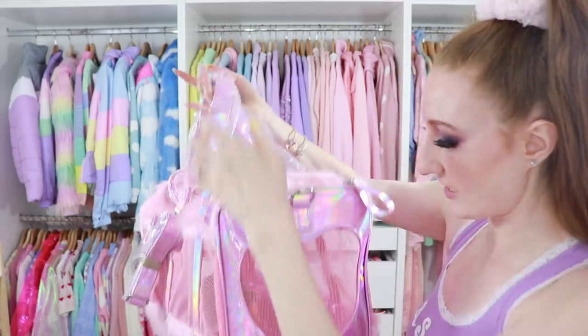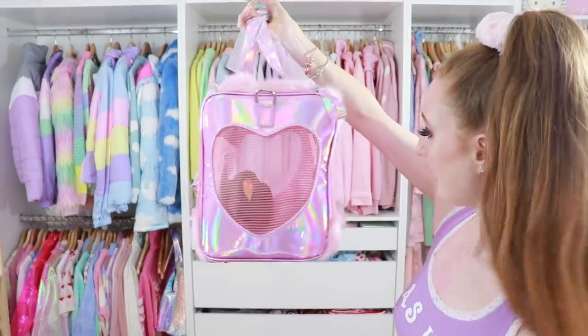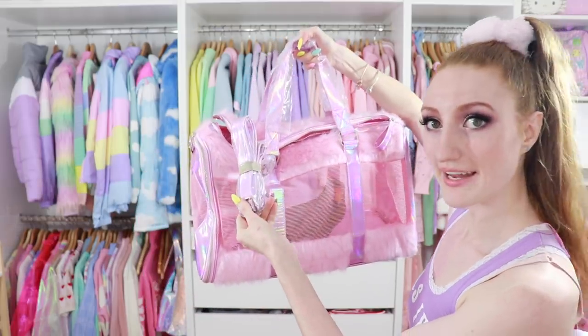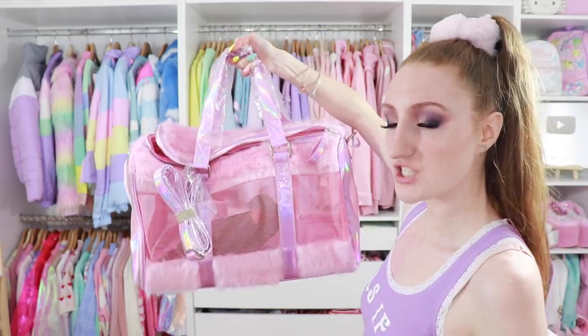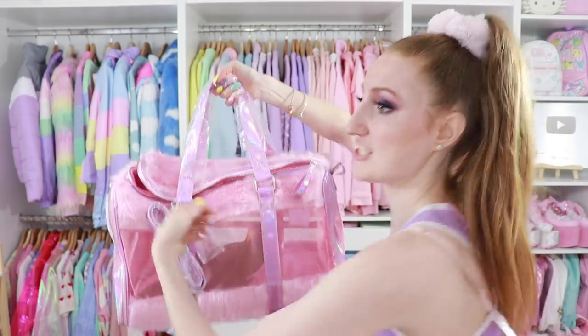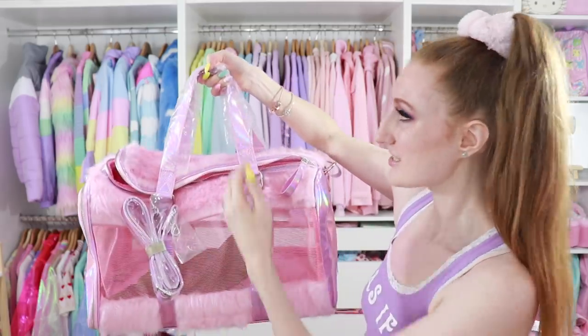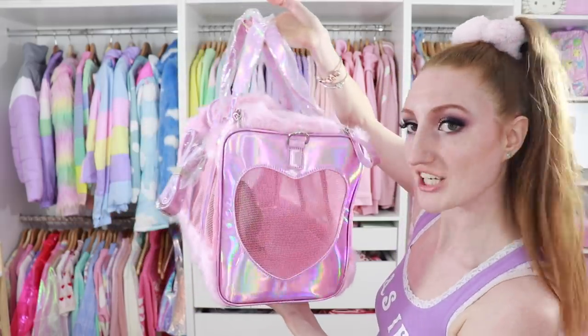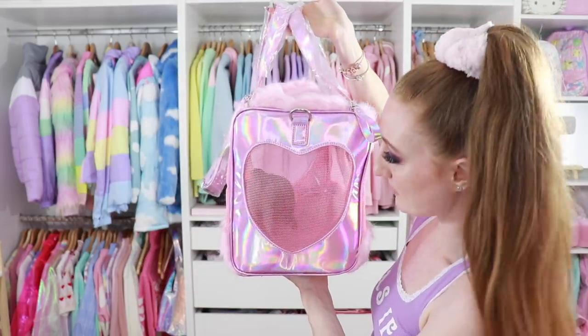It's got these two big straps like this. There you go. And I don't know if it came with a long one. Oh yeah, it did. So it's got the long one there. Now, I don't think any responsible pet owner would just sling this over their shoulder. So I feel like you would probably want to carry it with the two little handles like that to gently transport your little friend around with you.